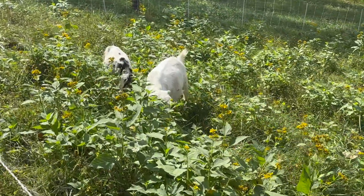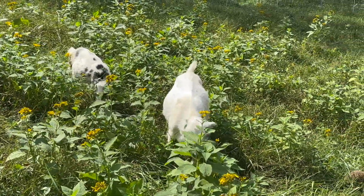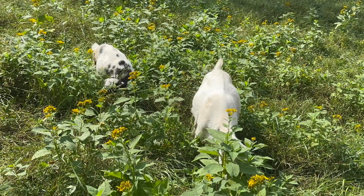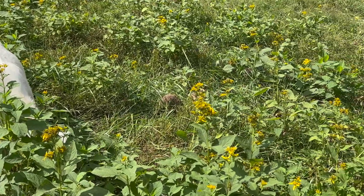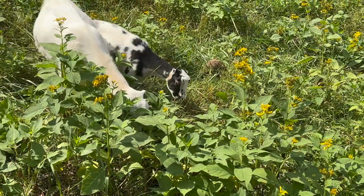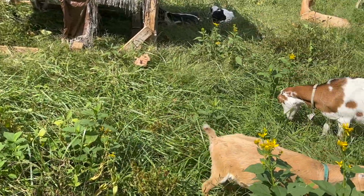So I love seeing them out here in the tall grass. They like this weedy pasture way more than they like our front pasture, which is much more predominantly just grass. They can hide in the weeds. Now this tall yellow one, this is yellow crown beard. It's actually pretty good when it's lower. I think it has a pretty high protein content, but as soon as it gets big, they don't like to eat it anymore.